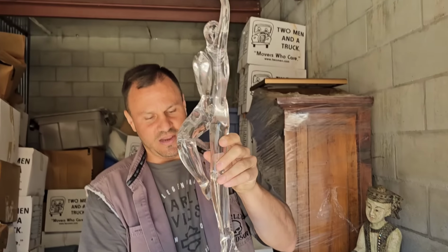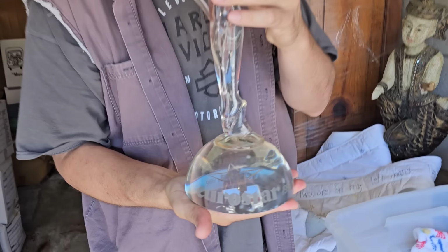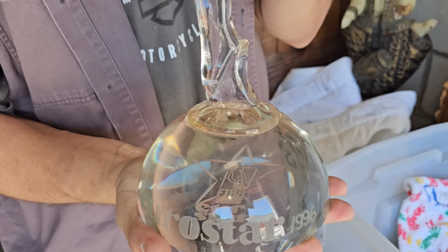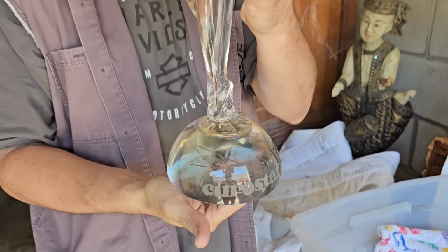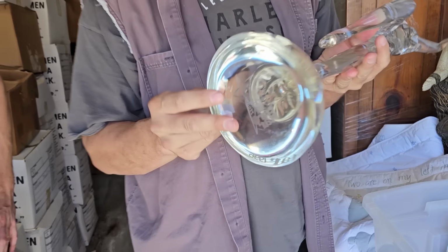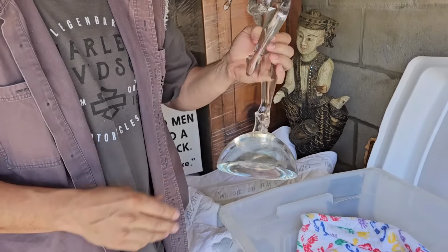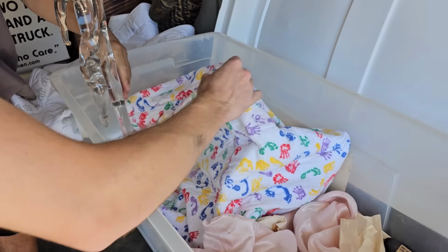This is his Eurostar. Wow. So he was huge in the European leagues. And this is 96. One of his trophies right there. Wow. Look at that. That is really cool. It's etched on the bottom, too. Yeah. Look at that right there. Nice. Oh, wow. Okay, is there more in here? Yeah, there's another big one. Another big one? Check that out.